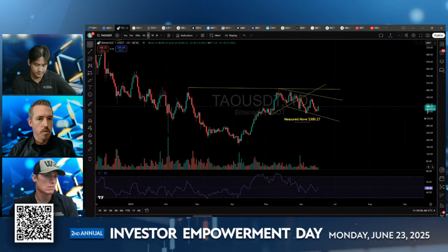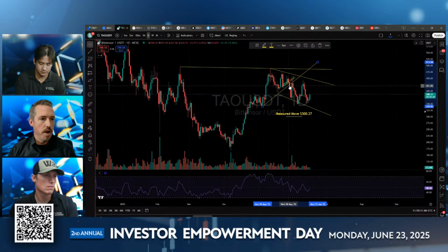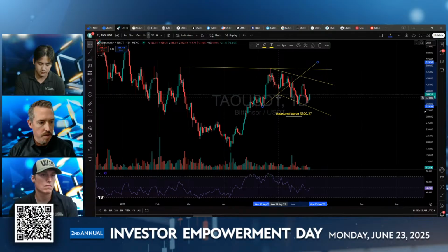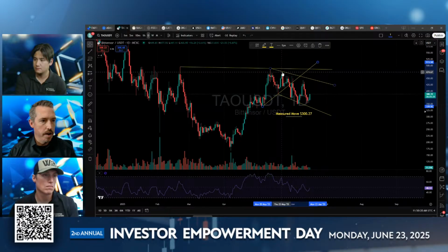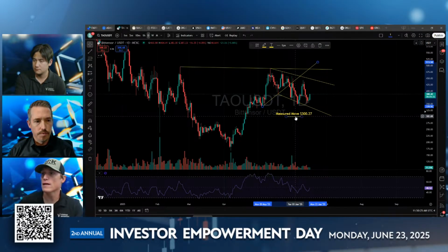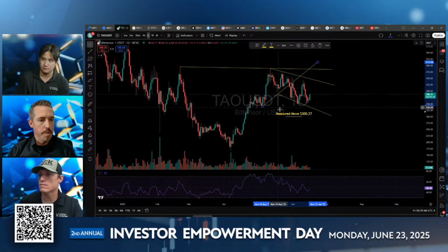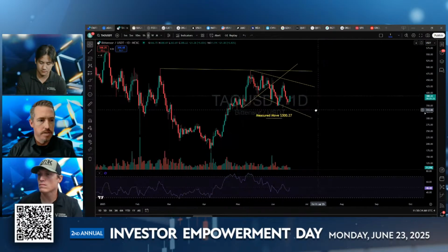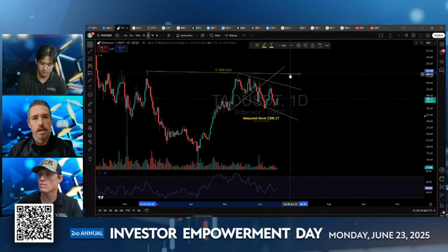But what we have also going on here is a little mixed signals. You can see we've got an incline trend line cutting through from the pivot low on May 5th to the next pivot on May 19th. We have a head and shoulders pattern there. So now this is already triggered, saying that the measured move could come down to $300.27. If that happens, this inverse head and shoulders pattern is still intact. We still just could be buying up TAO at lower prices down in this range for an opportunity for the price to move higher above this neckline.